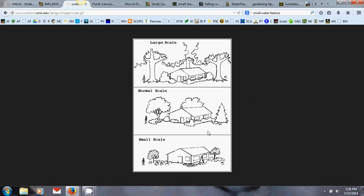And so this is another example of scale. And scale doesn't have to be with trees. It could be with the kind of arbor you're going to do. If you have a very tiny house and you do this really large grape arbor all the way across the front, then that's going to look out of scale. So basically it's showing you can probably look at these and get a psychological sense of how you feel when you look at each one.